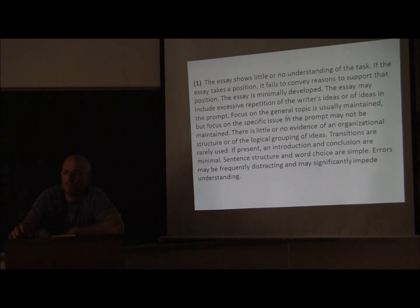Okay, and here's a 1. There's actually a 0 too. So, if you got a 1, you can think, well, it's not as bad as it could be. The essay shows little or no understanding of the task. If the essay takes a position, it fails to convey reasons to support that position. The essay is minimally developed. The essay may include excessive repetition of the writer's ideas or of ideas in the prompt.